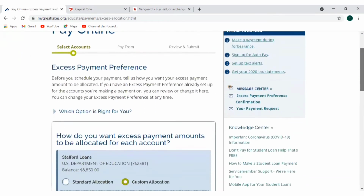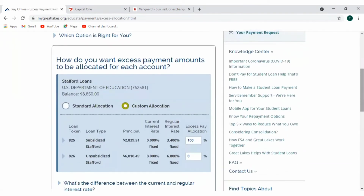Now this screen is the excess payment preference screen. Now you see we have 2 loans left. We are attacking loan 825. It's a subsidized Stafford, and the principal balance is $2,839.51. Current interest rate is 0, of course. We all know why. The regular interest rate was 3.4%. So this is in line with the debt snowball method, where you make your payments based on the next highest amount until you get to the top, the maxed out loan, instead of the interest rate.